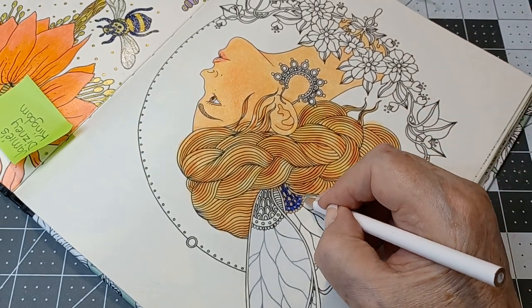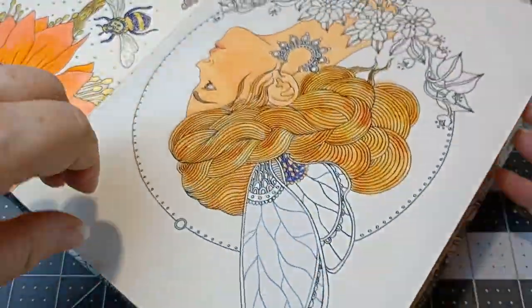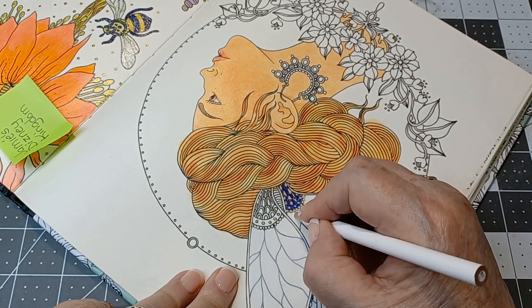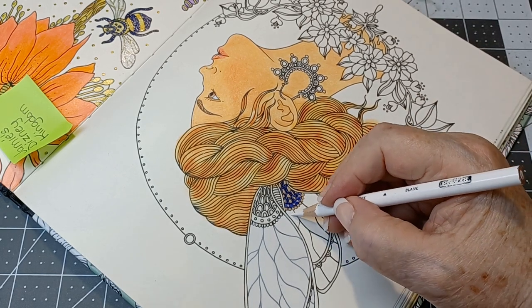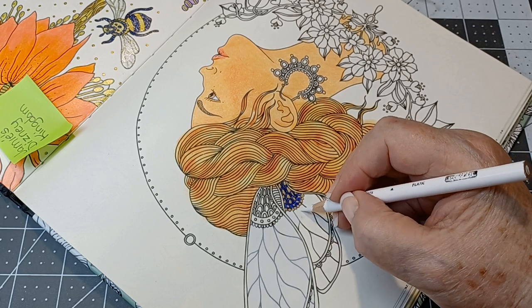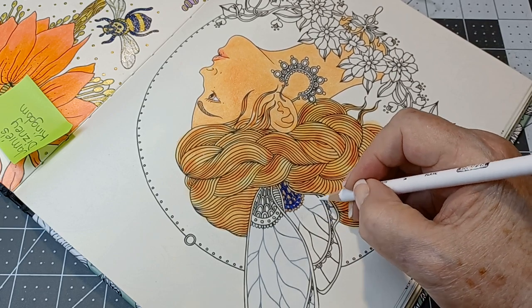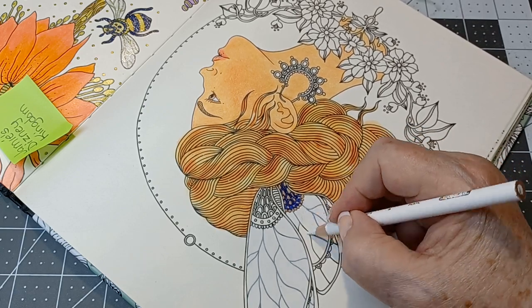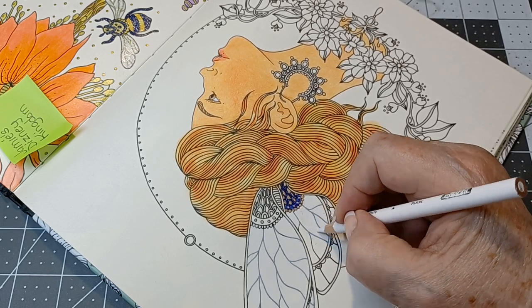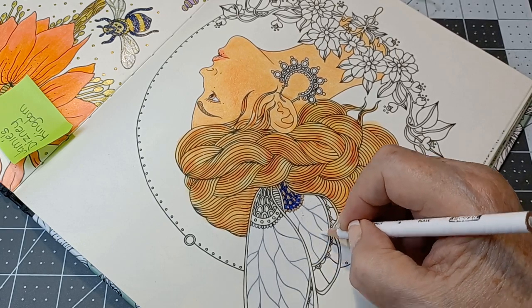Now we can come back in with her hair and put some more darker highlights. We got on the other side nothing, so why did it feel lumpy? Okay, I think I'm out of pencil. We're just gonna fill all of this in. Like that. Just want to make sure I get it well covered.